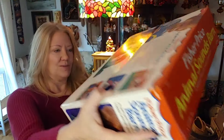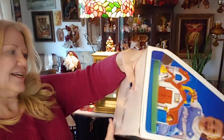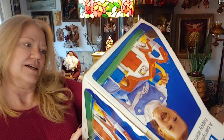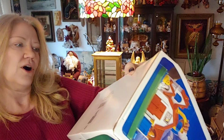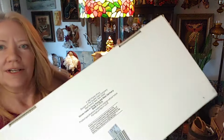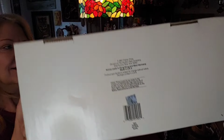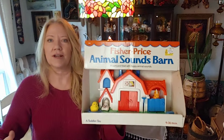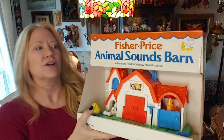It is from 1987. It was made in the USA. And it says voice is made in Hong Kong and West Germany on it. That's the bottom of the box right there. They had it marked at $19. The day that we went was 50% off, so everything that I picked up, I knew was going to be 50% off.